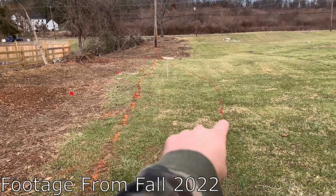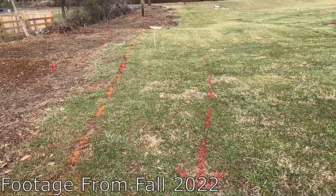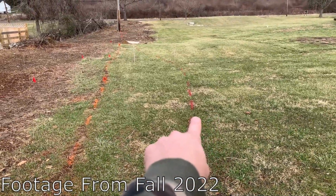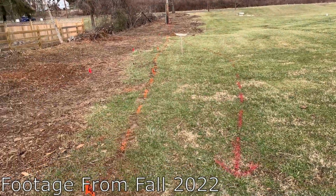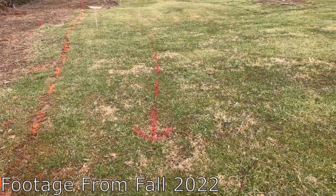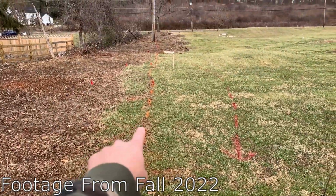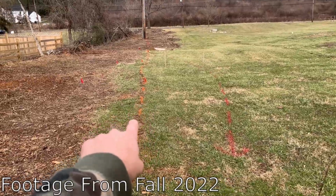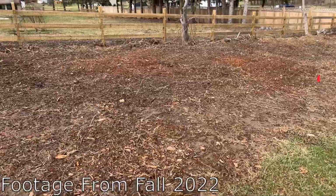Then I had them come out again, and they said, wait, there's nothing here. The electric's over there. So the first time they came out, they actually mistook the old illegal Comcast cable for the electric, and it was screwing everything up because I wouldn't have been able to build my barn. But yeah, getting this removed because it's an illegal cable with no easement, and this is deactivated, so no problems if we hit that.